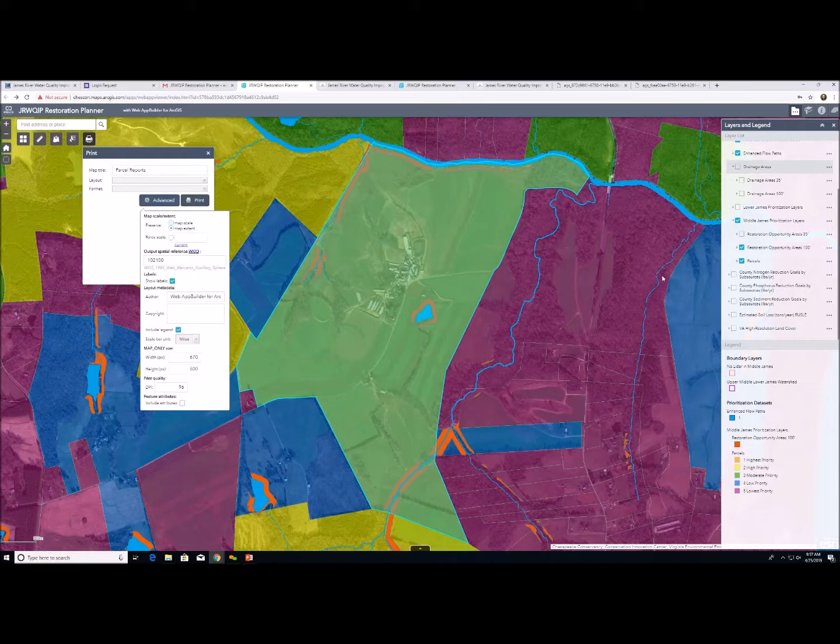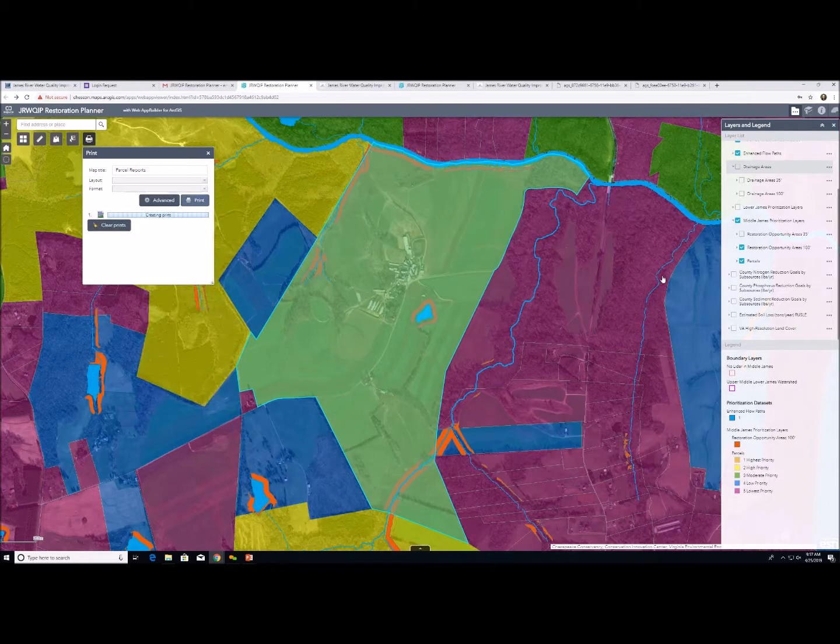One is Preserve the Map Extent. So change that toggle button there. That's going to give you a map of your exact screen right here. And then you're also going to click on Include Attributes. So that's important because we not only want a map of our screen right now, but we also want to grab all of this parcel's prioritization information and include that in our report. So go ahead and press Print after you've selected your parcel.